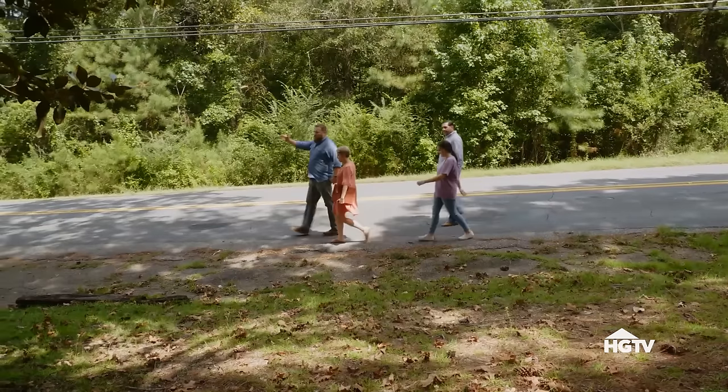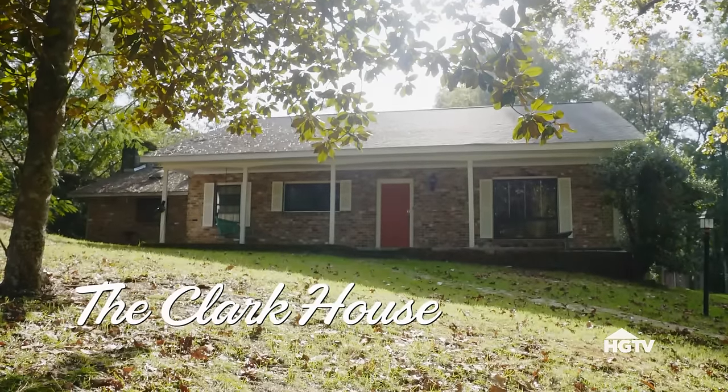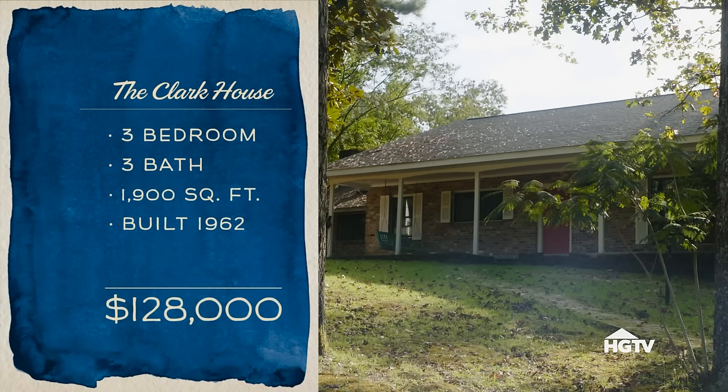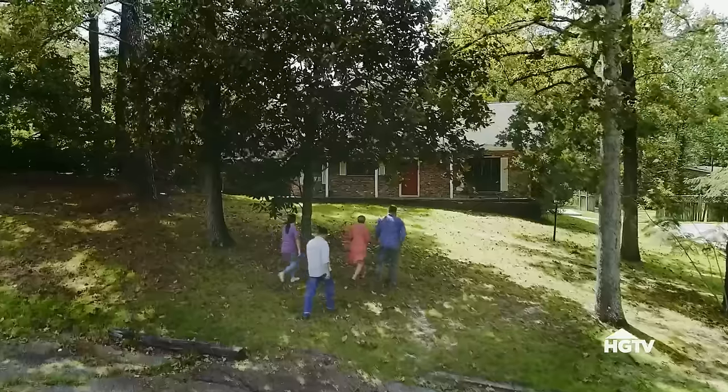That's awesome. It's $110,000, and we would spend $90,000 on all of this, so you'd have $200,000 in it. Okay. I want to talk about the Clark house. I like it. Benita and David Clark built this house in 1962. Then they lived here for 40 years. It's 3 bedrooms, 3 baths, 1,900 square feet. They've got it listed for $128,000, but I really think you could get it for $115,000. Let's check it out.